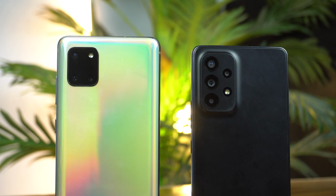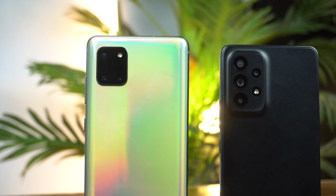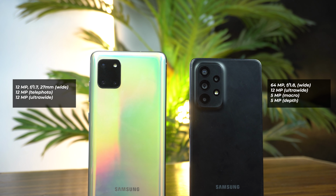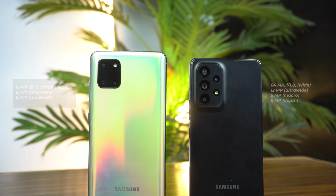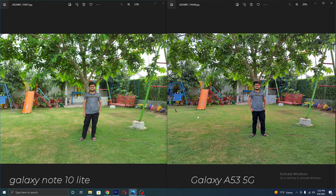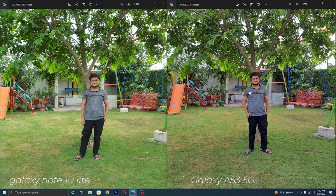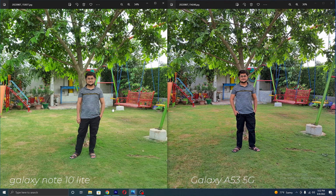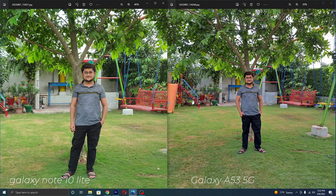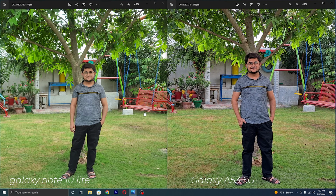Now let's look at the camera. The Galaxy A53 has a 64MP primary camera while the Note 10 Lite has 12MP. Other camera specs are on your display. Let's look at the samples instead of the numbers. From the first sample, I can say Galaxy Note 10 Lite did an amazing job, provided true to life colors, while the Galaxy A53 samples are a bit over sharp, as you can also observe. On zooming, no doubt Galaxy Note 10 Lite has better detail. What do you say about it? Please let me know in the comments below.